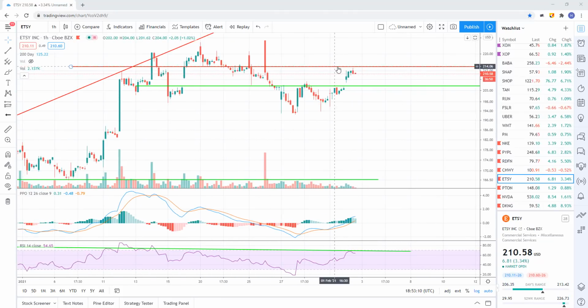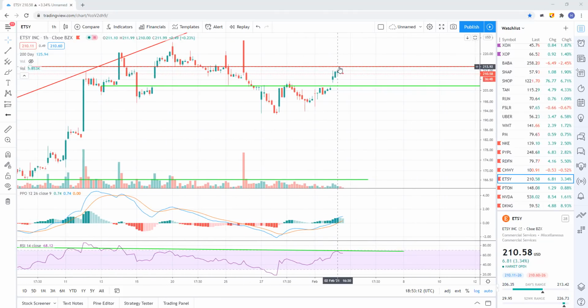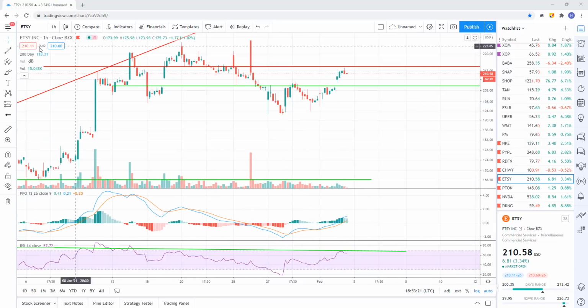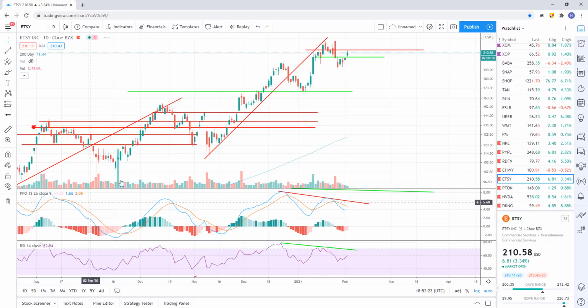Etsy. All right, resistance is right now sitting at about 213.92. Call it 214. We're running right up to it, and so far we're getting rejected off that. That should hold. It doesn't have to, but it should.